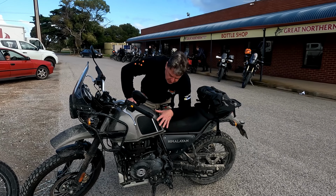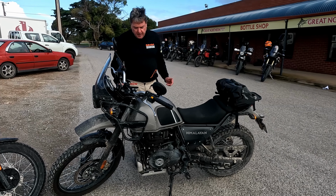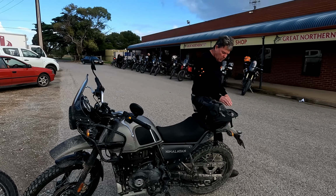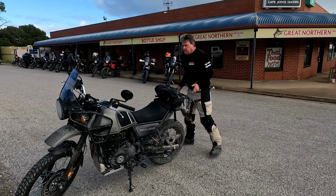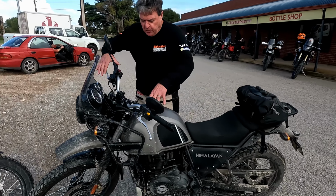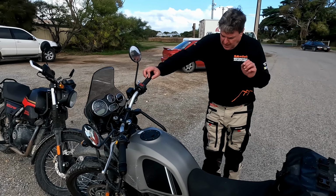go. Okay, so the Himalayan is probably the more adventurous one. It has a 21-inch front wheel, 17-inch rear. Comes standard with crash bars, framework on the back, and you can get a load of accessories for these. You can get sump guards, you can get aluminium boxes for them, you can get special hand guards. So, extremely good entry point adventure bike.